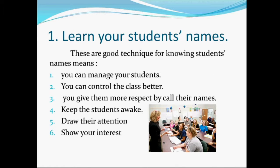Number 1. Learn your student names. This is a good technique for knowing student names. 1. You can manage your students. 2. You can control the class better. 3. You give them more respect by calling their names. 4. Keep the students awake. 5. Draw their attention to your interest.